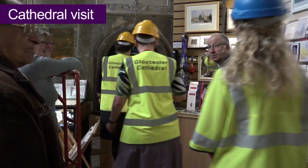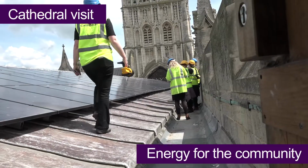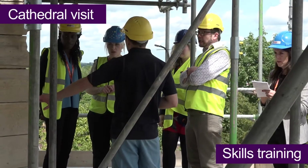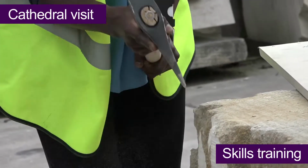We went off to the cathedral and we were split into two groups, and one team was able to go up to the roof and the other team went on a scaffolding tour. They've set up a very large array of solar panels, making use of a heritage asset in a very modern way. I was part of the team that went up to the cathedral scaffolding to look at the area. We also had an opportunity to go to the yard and do some chipping.